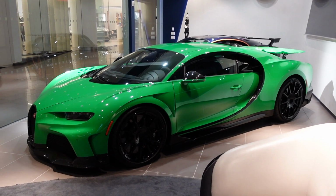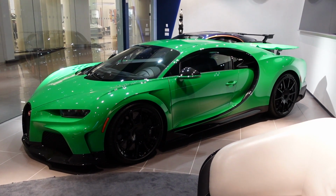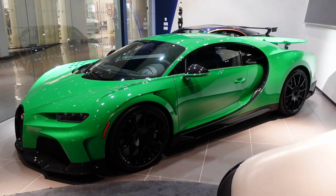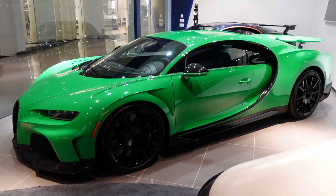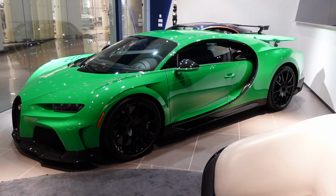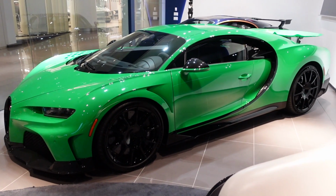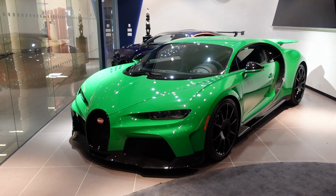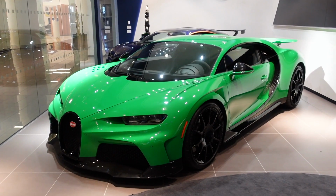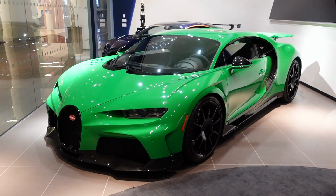Unlike the regular Chiron and Chiron Sport, the Super Sport has been upgraded to a more powerful version of Bugatti's 8-liter quad-turbocharged W16 engine that uses new turbochargers and a revised cylinder head to make 1,577 horsepower. So this car and the 300 Plus both make the same amount of horsepower. This version has a redline of 7,100 RPM. Peak torque of 1,180 pound-feet is unchanged from the lesser cars, but is accessible over a broader spread from 2,000 RPM to 7,000 RPM. 7th gear in the dual clutch transmission has been elongated to deliver the higher speeds. Bugatti doesn't quote a 0 to 60 time, but says 0 to 124 miles per hour comes in just 5.8 seconds, and 0 to 186 miles per hour happens in 12.1 seconds.